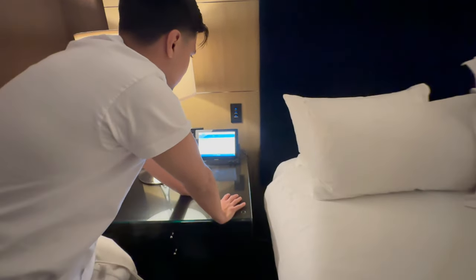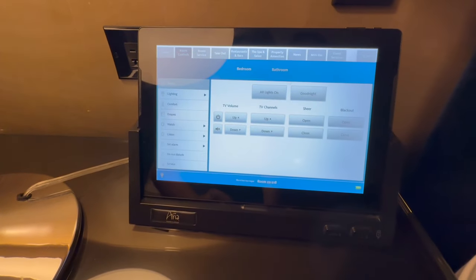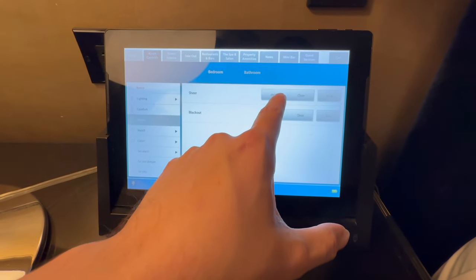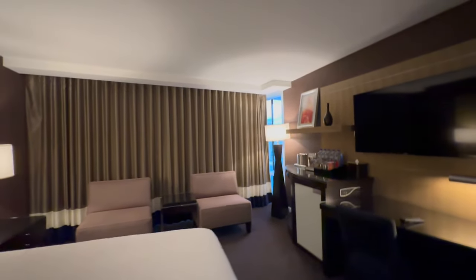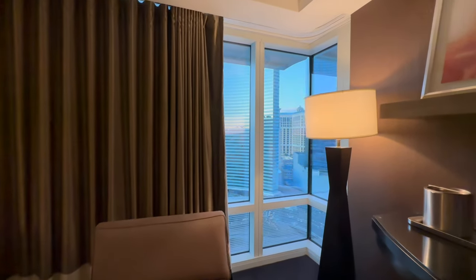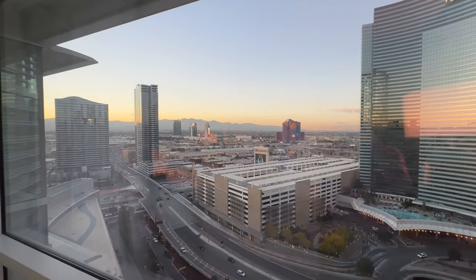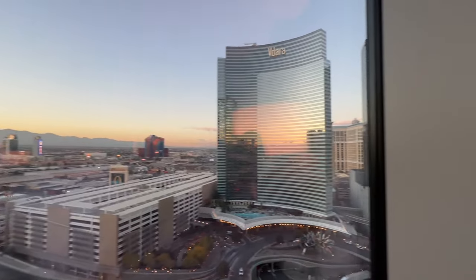Okay, so guys, there's actually something here that allows you to control the whole room. As you can see, there's one that says drapes. We were struggling before. Let's open it up. Whoa. Okay, it lives up to the hype. Look how pretty. I'm sure at night it's gonna be crazy.